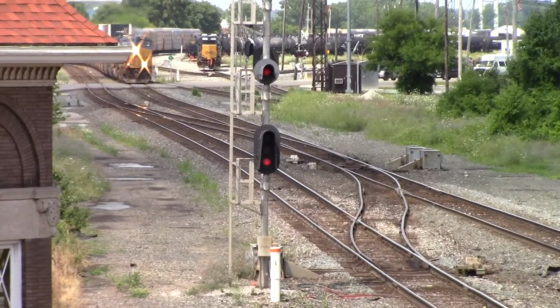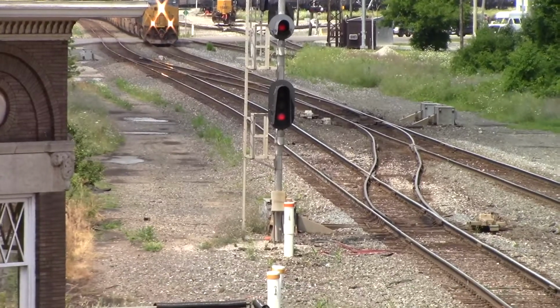I think he's going on the left hand. Try not to get in your shot.